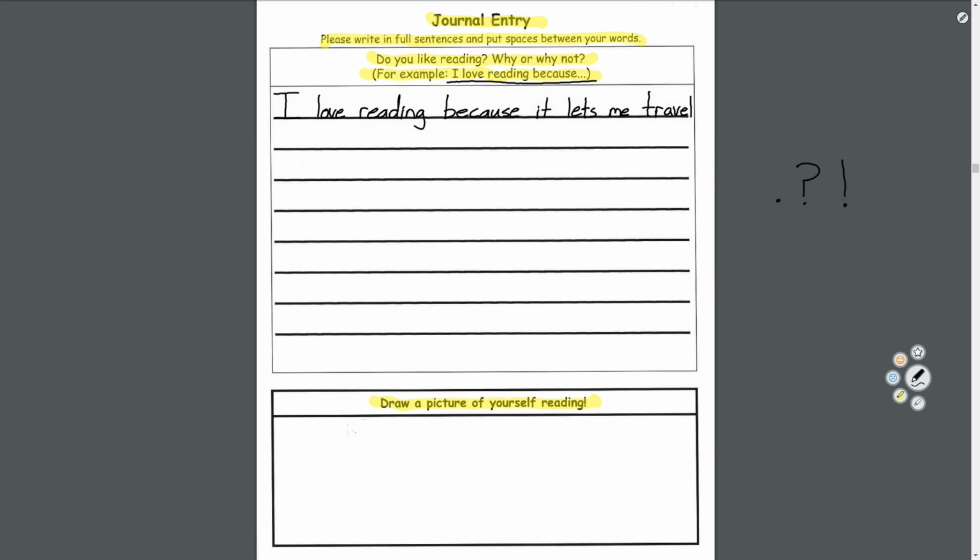I love reading because it lets me travel to so many places. And remember, reading doesn't just have to be stories like Harry Potter or Franklin. It can be nonfiction. Like maybe you love to read maps, or you like to read history books, or you like to read about animals and trees. That's reading too, of course. I love reading because it lets me travel to so many places.